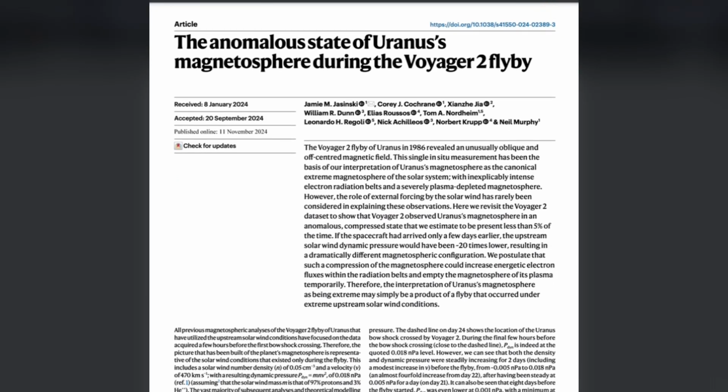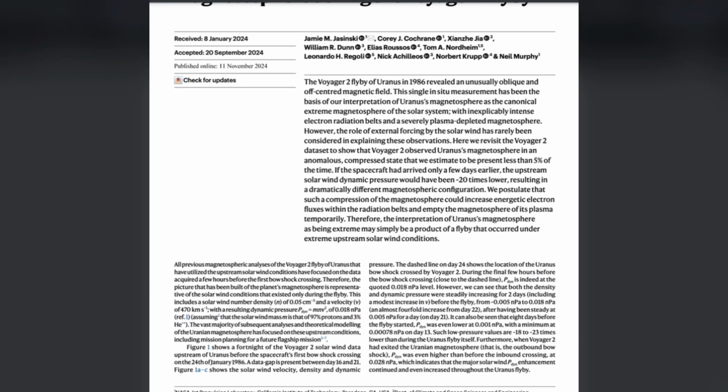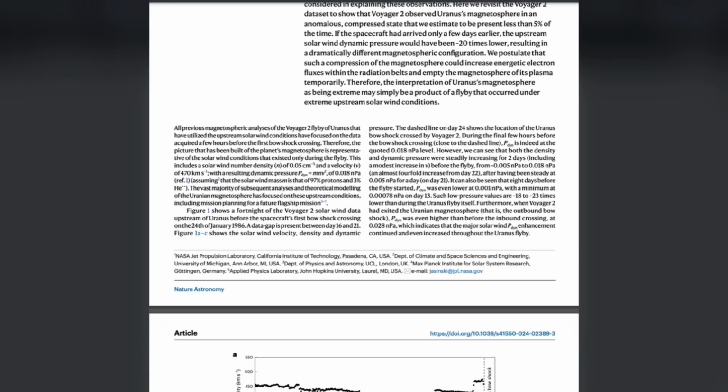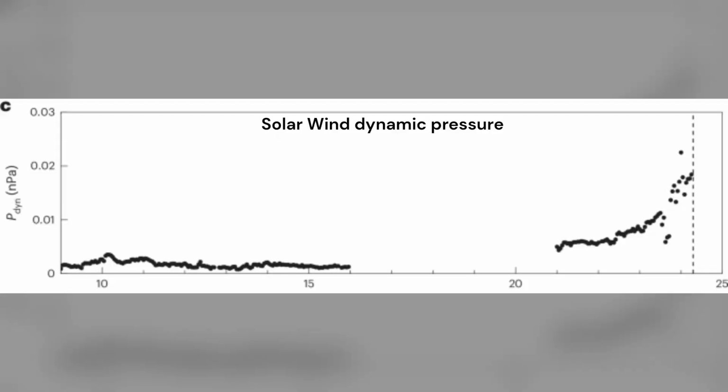In an article published recently in Nature Astronomy, researchers at the NASA Jet Propulsion Laboratory very carefully re-examined all data from Voyager 2. In this figure, you can see the solar wind dynamic pressure data in the days preceding the Voyager 2 flyby. The dashed line indicates the start of the flyby, and you can see we are at the beginning of an exponential increase.